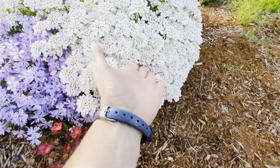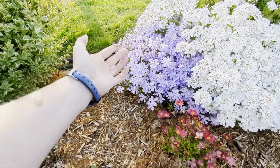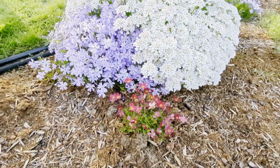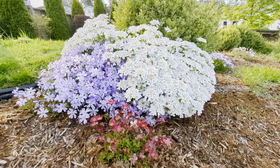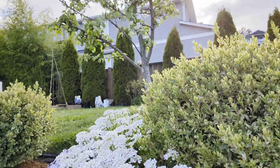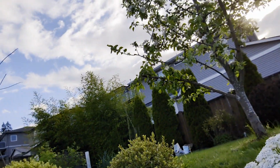We have snow in summer. No, this is candytuft with a creeping phlox and a saxifrage. I think it is a very striking combination right beside one of my boxwoods. For years, I've been struggling to keep the boxwoods alive. I don't know why. They have been struggling to grow for the last nine years, probably longer than that, because these were original to when we bought this house, and they are probably 15 years old, even though they are tiny.